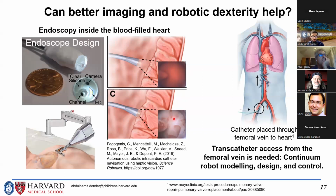But now, since there is this clear silicone interface, when you make contact, as shown here, the blood is displaced from the silicone interface between the catheter tip and the tissue, and you get a high-resolution view of the contact region. However, the access here was through the apex, which means it was needed to go through the heart wall. The transcatheter access from the groin is preferred over the apex. Therefore, this is what we have been investigating.